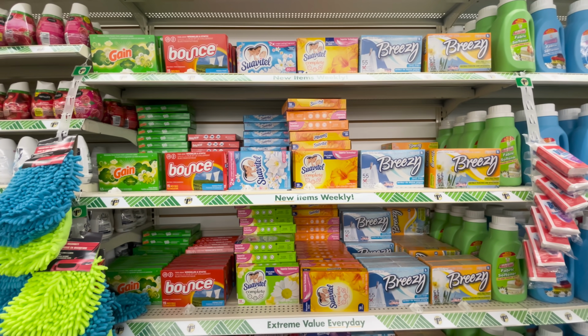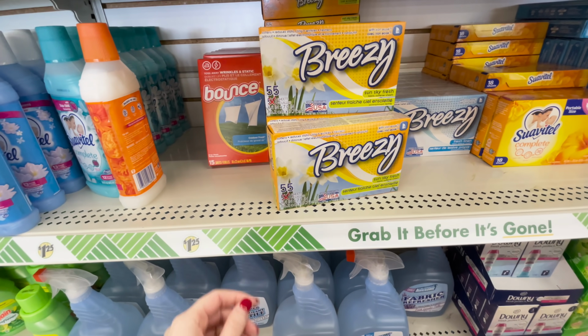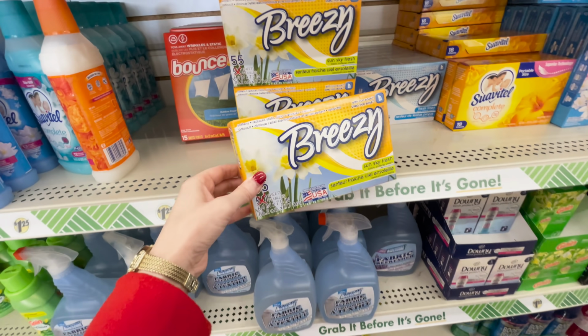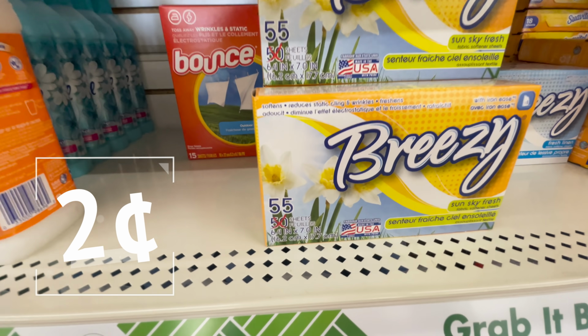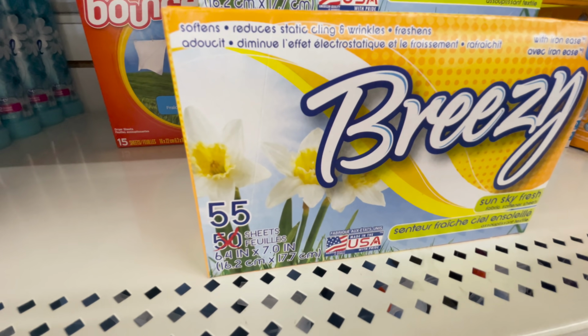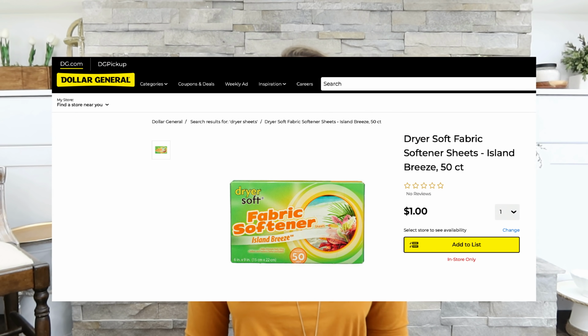The absolute best deal that I could find on dryer sheets was, of course, at my favorite store, Dollar Tree. You can find these bonus packs of 55 dryer sheets for only $1.25, which breaks down to only about 2 cents each. You can also find a similar deal with a pack of 50 from Dollar General for only $1. And if you've already got dryer sheets in your laundry room, then you are set and ready to go and can try some of these ideas today.